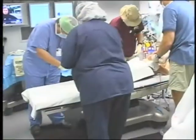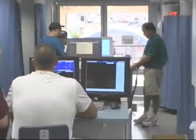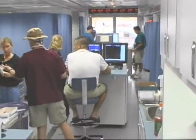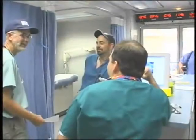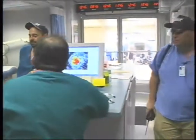Med 1 is staffed by physicians, nurses, paramedics, and other ancillary support staff from Carolinas Medical Center and the Mecklenburg EMS Agency. Security is provided by the Charlotte-Mecklenburg Police SWAT team, and it can be ready to receive patients within 20 minutes of arriving on scene.